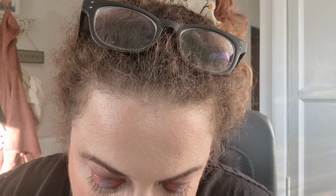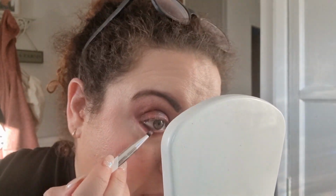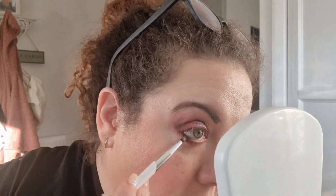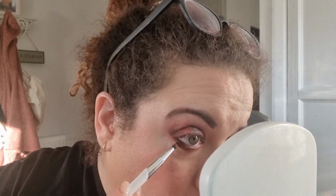And then I'm just going to take a little pencil brush, take the shade Spicy, and just go really close to the edge here. And actually, I'm going in the waterline a bit because I want to really bring this whole look together. I've just put it right in my eye, but I just sort of want to get it in the waterline. There we go. Same on this side.